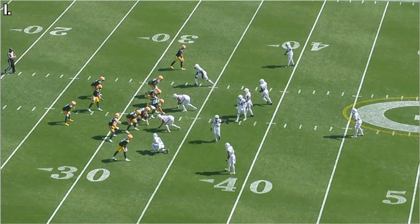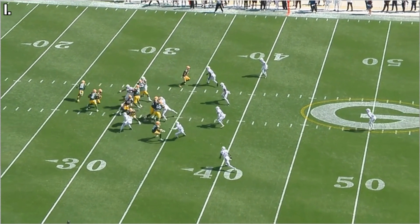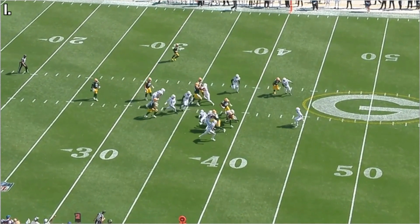With Malik Willis, who was obviously Jordan Love's backup heading into this game, only with the team for 3 weeks, still able to manage the game and do quite well to bring the Packers a win. So let's get started. All right, first play here, we're going to see a simple guard and tight end counter.